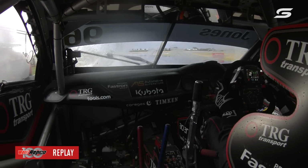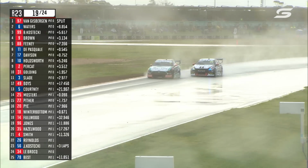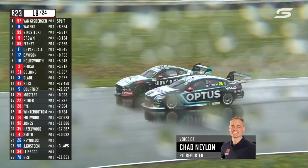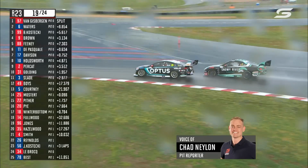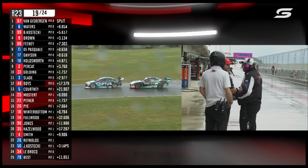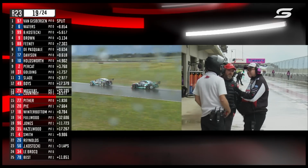Gee whiz. And just on this Macaulay Jones topic of discussion, we saw Bradley in pit lane having a pretty heated discussion with the Supercars officials. I believe it's over the fact that they are saying that the squidgy has been Velcroed to the cabin inside the car. So their argument is it's not loose, it's Velcroed on.